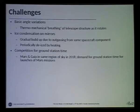We had competition for ground station time in 2018. This was a Mars launch window, and NASA's InSight mission was launched back in May. And while it was on the way out to Mars, they were using some of our ground station to contact it. It actually lands on Mars on Monday.